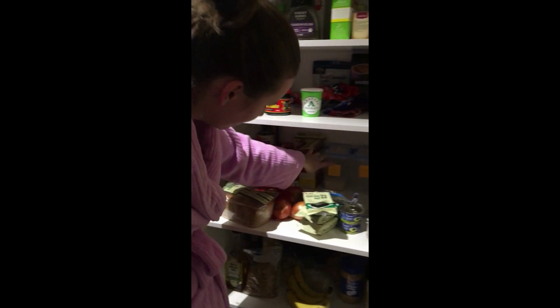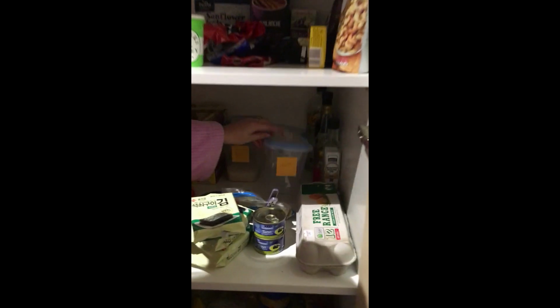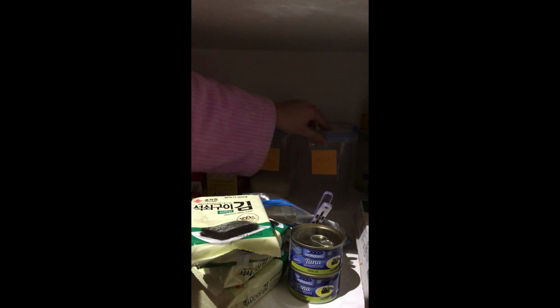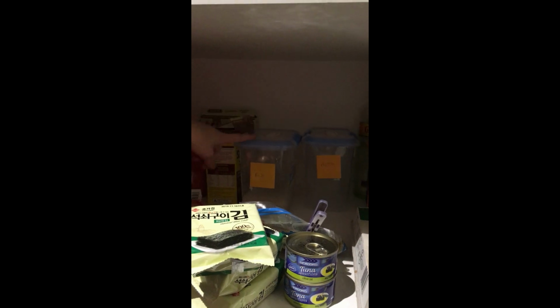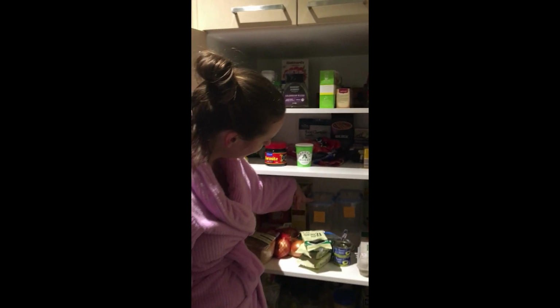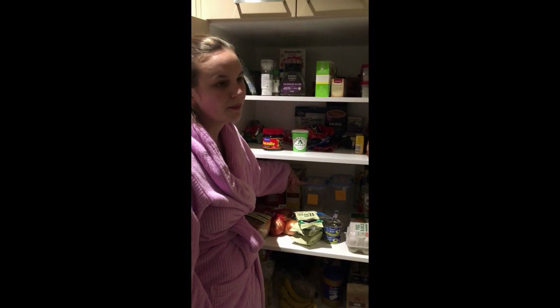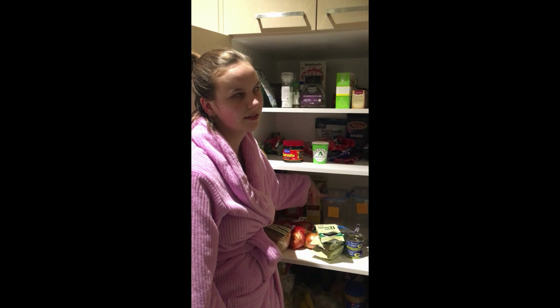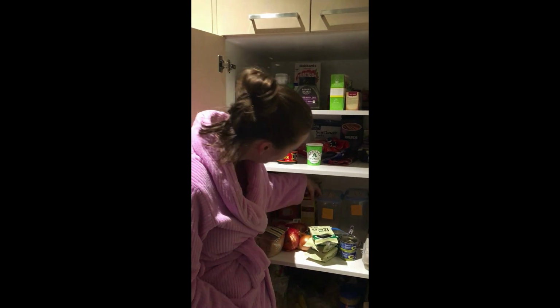At the back, so this is pasta, but there's no pasta in it at the moment because I eat rather a lot of it, and the same with rice. I would recommend getting a rice cooker. You can get a really cheap one for about $15 from Countdown, and it does the job so well. However often you cook with rice, it's such an easy, versatile thing to cook.